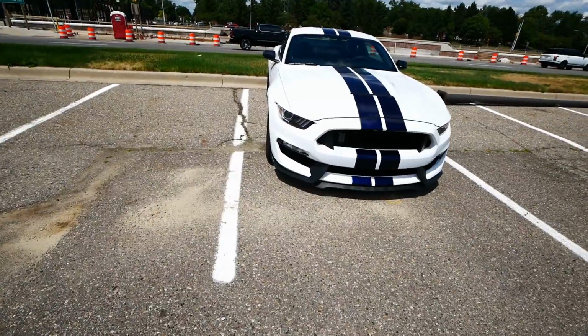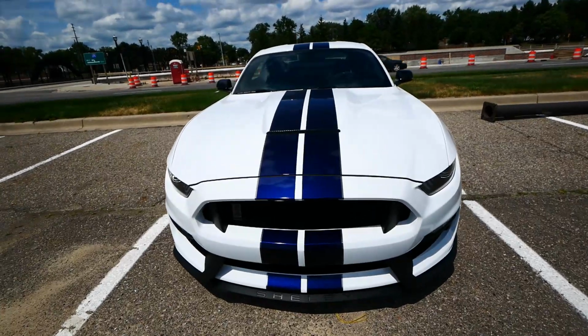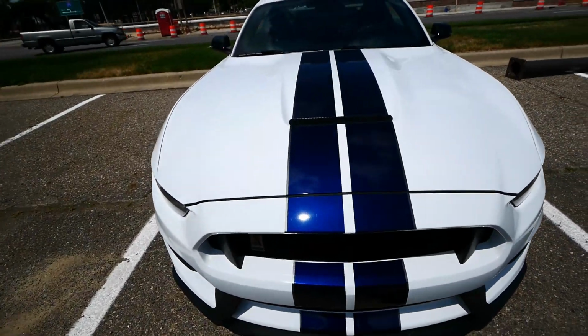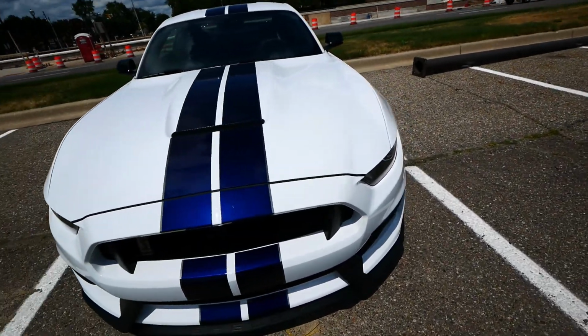Alright folks, so that wraps it up for the mighty GT350. It's my favorite Mustang of all time actually. But they're both awesome cars, man. This one is just more special. And I said that in the video of why I traded in my Mustang for a Camaro. I mentioned the GT350 and how special it is.